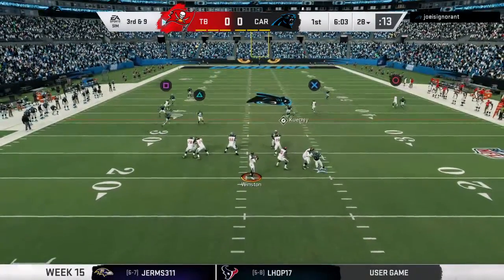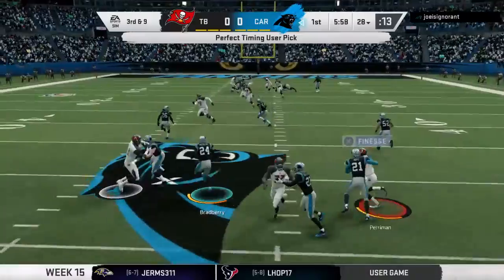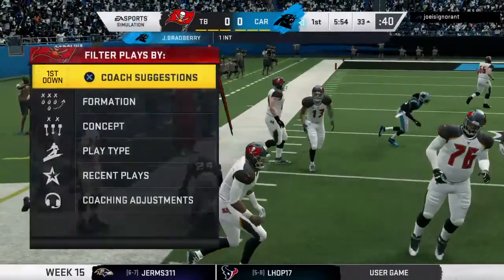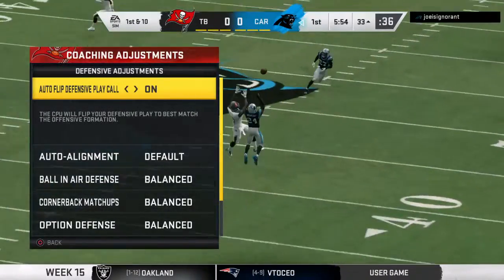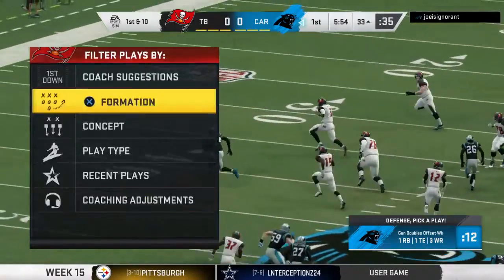From the gun, Winston. He's going to look deep for Perriman. Into heavy traffic, and it's intercepted. Picked up by James Bradbury. And he'll get it all the way down inside the 35-yard line. They are in a zone. Remember, folks, 4 interceptions for this defense a week ago. First drive, make it number 5.